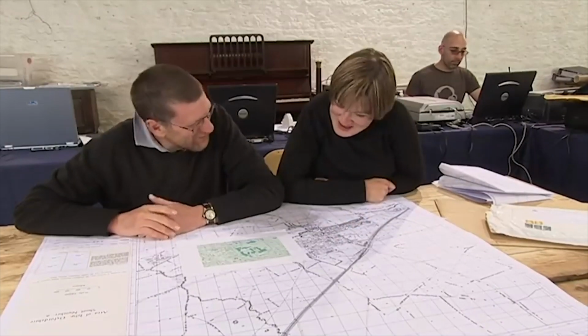But the villagers reckon it's going to be easy to work out where it was. Stuart, on the face of it, this looks extremely simple because I've just spotted site of King's Chapel and a big cross. So what's the problem? It does look pretty obvious, doesn't it?